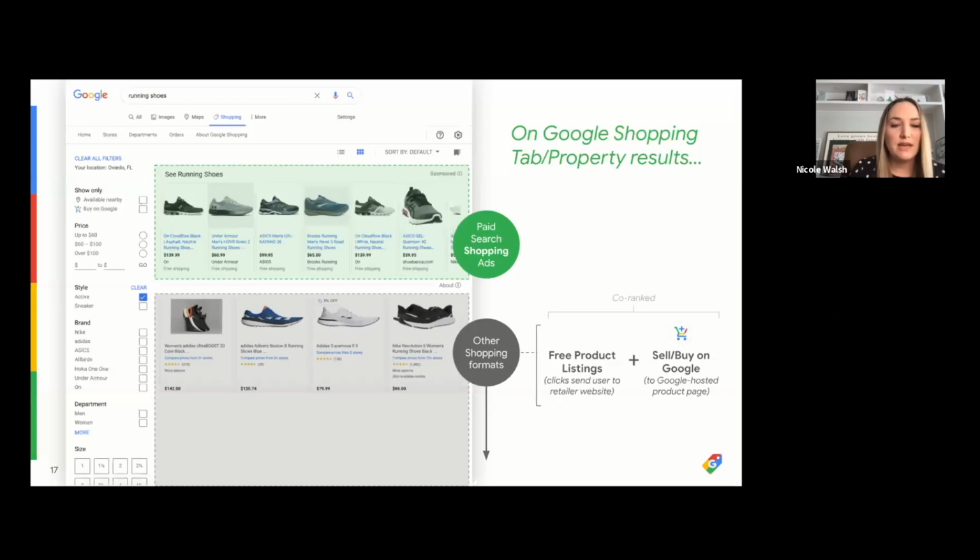As well as you may have heard recently in the press, we have free product listings, which is also called Surfaces Across Google, which sends users clicks to the retailer website. But if you set up a feed through Merchant Center, you could actually opt into this feature. And I would think of it more similar to the organic version of shopping ads.